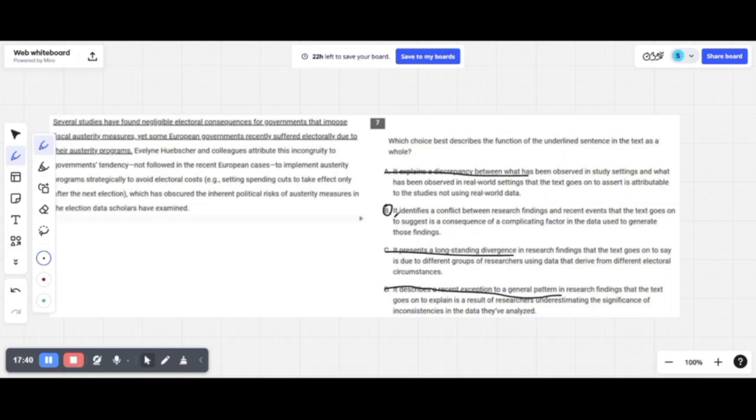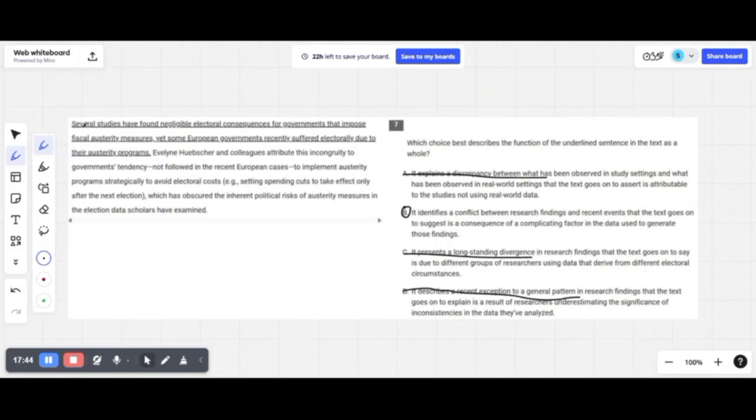So B is the best option because it talks about the conflict between the general conclusions that researchers reached and the reasons why it happened. And it happened because they focused on some exceptional cases in which governments generally fabricated those austerity programs and made them seem not that expensive as they actually are.